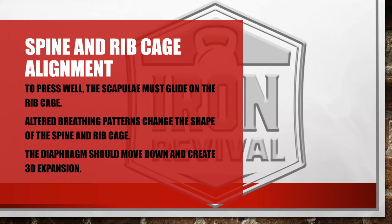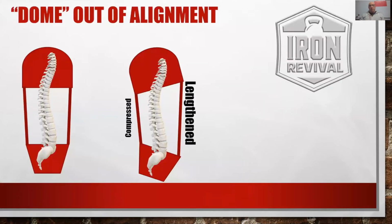So what we're really looking for is three-dimensional expansion. On a side note, a lot of people are cueing belly breathing, which maybe has its place when it comes to relaxation. But if your breath is coming through just the front, you're not really going to be lining up both of your diaphragms. And I've got a slide here that's going to kind of help that.